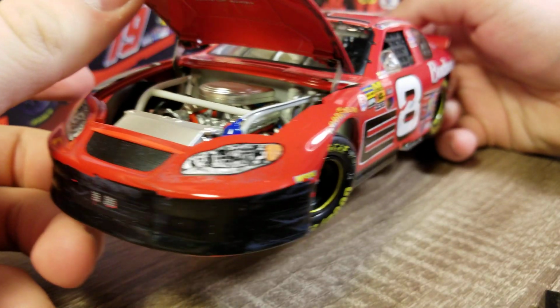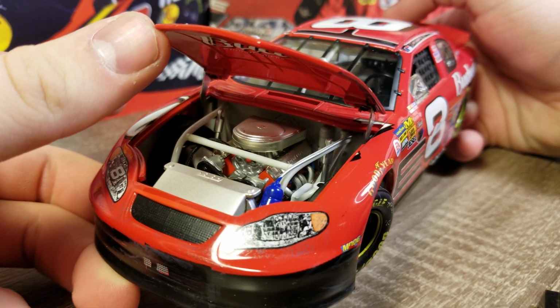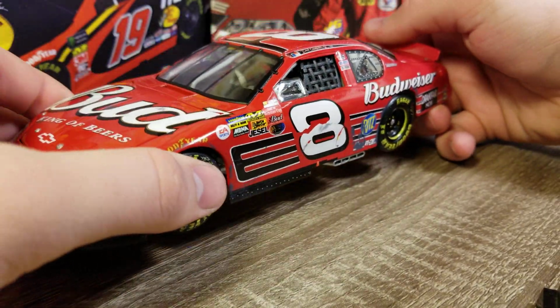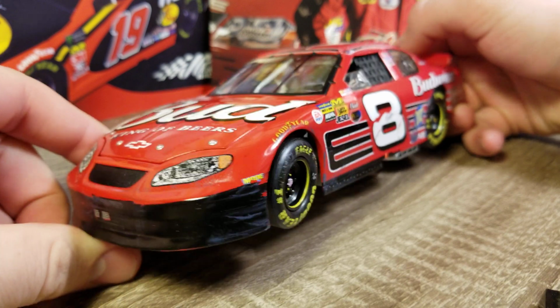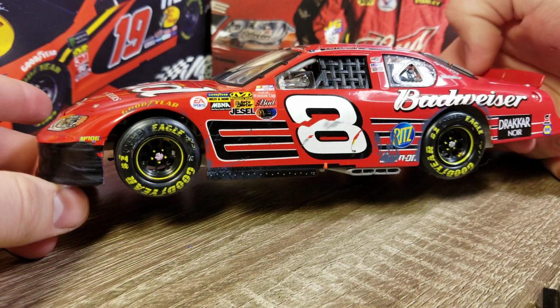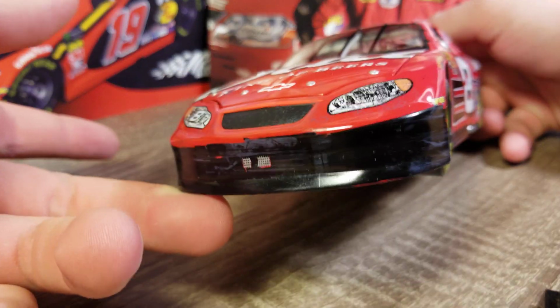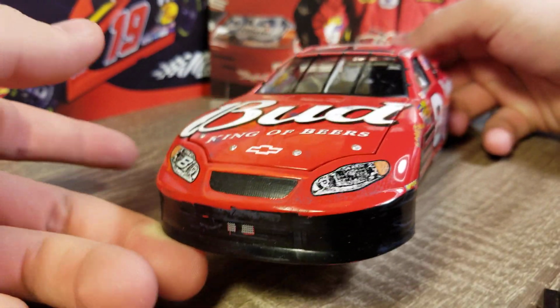Let's go ahead and pop the hood open. There's the engine detail inside there. Good old engine detail from the 03 series. No roof flaps. That didn't start till 2004. But overall, this car, just in general, a good raced up version. Down the left side here, you can see we got some tire marks and rub marks. You got the bare bond all around the nose here.